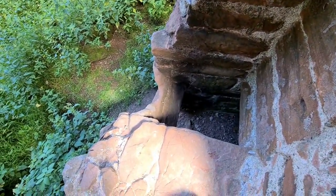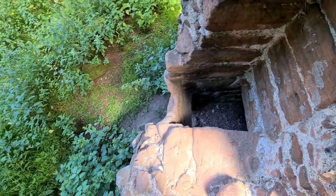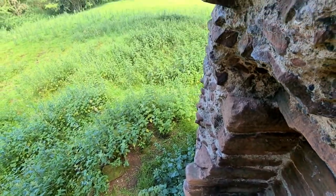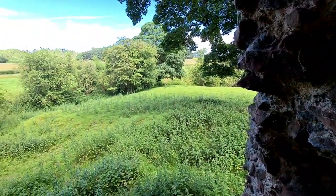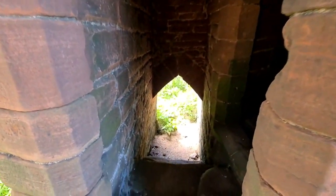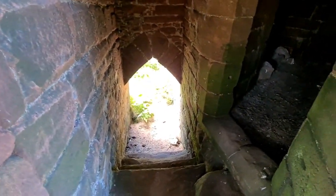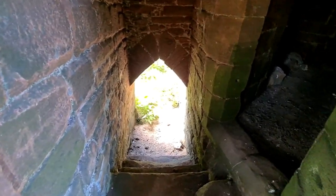The hole down there. Cows in the field over there. Right. Show you this bit first and I'll go over to the dungeons.